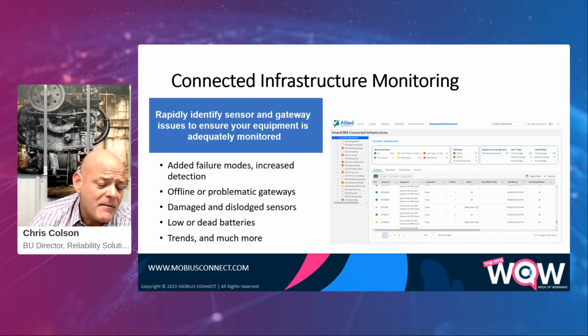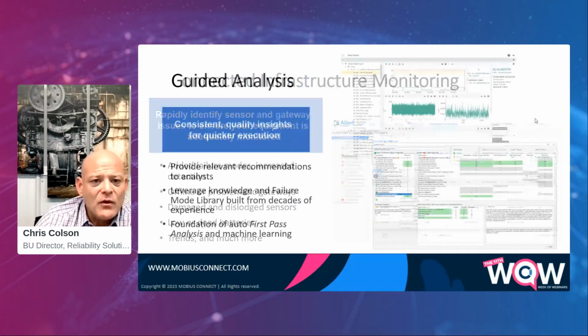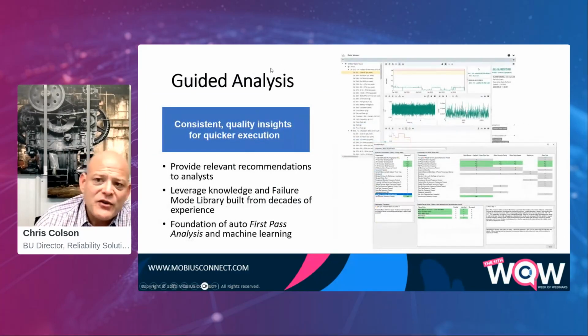The other thing is, I mentioned to you, low and dead batteries. In this dashboard, we're also trending all of those problems, all of those newly added failure modes, and we're able to display them in a far more meaningful manner to get those things addressed as early as possible. Let me go to the next feature that we've added over the course of the last several months. This feature is titled Guided Analysis.